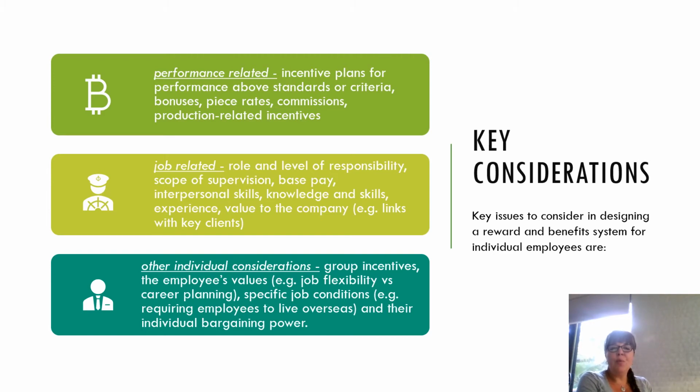Job related. So the role and level of responsibility, scope of supervision, base pay, interpersonal skills, knowledge and skill, experience, value to the company, for example, links with clients. Okay, so whatever somebody's role or responsibilities in the workplace could affect the types of rewards or benefits that they are able to access. The way that they relate to other people might be something that is used to work out whether or not they deserve a reward. Knowledge and skills in the workplace, maybe if they're sharing them through some kind of in-house training, that could be something that leads to a reward. Or if they prove themselves to be of great value to a company.